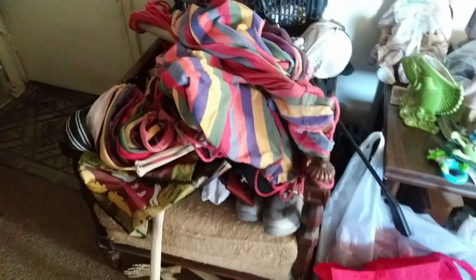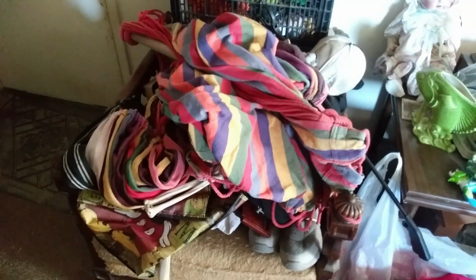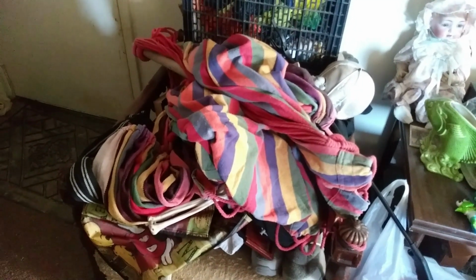So this is what happened to my chair. This is the hammock and the hammock chair that needs to go out to the shed. We have to go out to the shed right now to hopefully grab something that has sold. So I'm going to take a pile with me and let's head out.